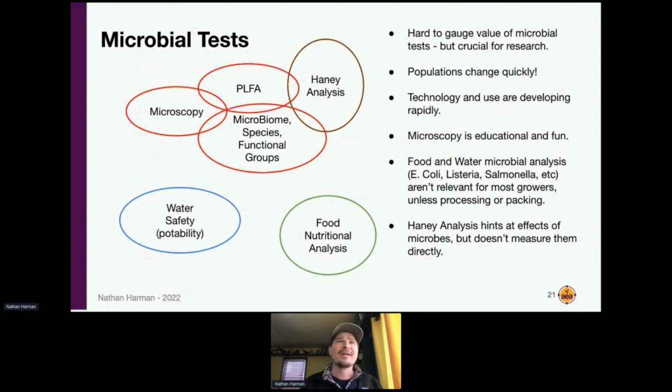Right, microbial tests. It's still hard to gauge the exact function of all of these because there's a lot of interest. I am, you are, a lot of new technology. It's actively developing.